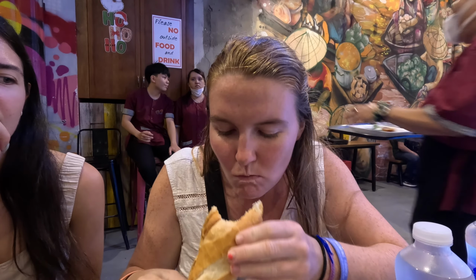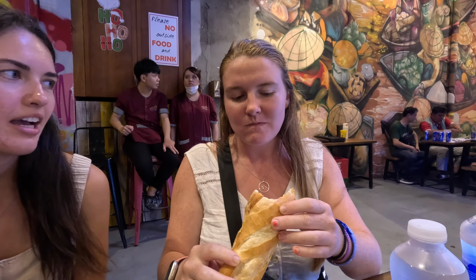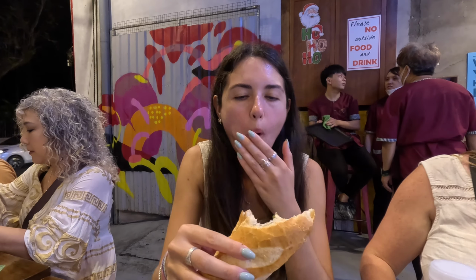This is what the banh mi looks like. Pork, veggies, chili sauce on a French baguette basically. How does it taste? Like a baguette? Do you want to describe it? It's nice. Yeah, it's nice. You want to try that? Probably not the nicest one we've had on the trip, but it's nice enough.